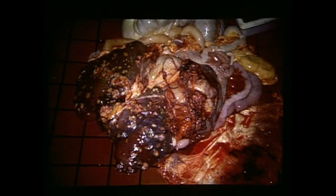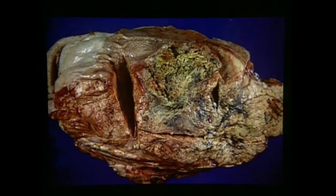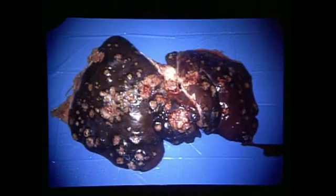A case of hepatic involvement, stomach involvement, again the liver being removed, showed multiple nodules, could at this level be assumed perhaps to be a case of squamous cell carcinomatosis that metastasized to the liver.